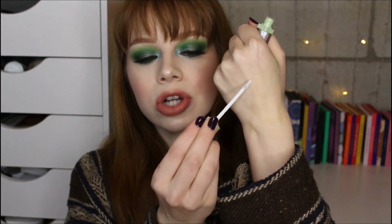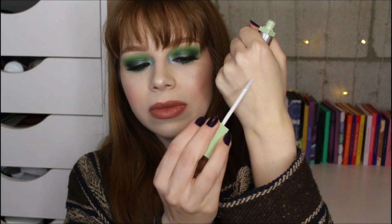It's so good. Last but not least, it wouldn't be me if I didn't talk about some single shadows. So I'll start off with my all-time favorite, which is Crystalline from Pixie. This is so beautiful. I love the Pixie formula, and this particular shade is not going to show up on camera the way that it truly is in real life.